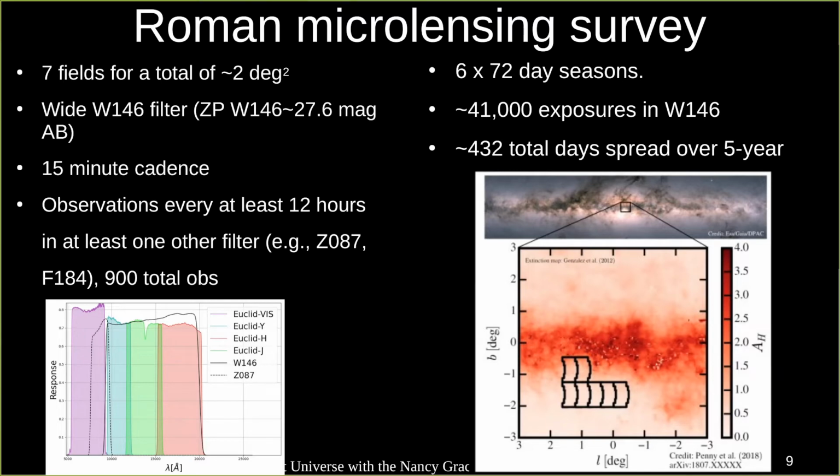The overall primary mission will consist of 6 windows of 72 days of observation for a total of 40,000 exposures in the main filter, and the light curve duration will be about a year after the 5 years.